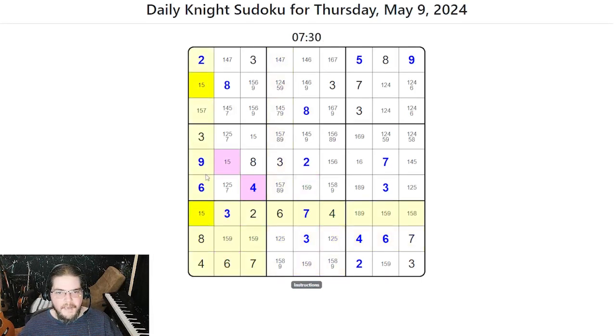We have a 1, 5 pair vertically, which means this can't be a 1 or a 5. It has to be a 7. And that gives us a 1, 4, 5 triple here, which means nothing else in this square can have a 1, a 4, or a 5. That gives us a 6, 9 pair here. There are no more 9's in this column. And this 6, 9 pair both see this square here, so it cannot be a 6 or a 9.